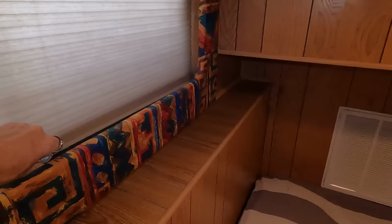So at the Headhunter head, you're just going to push these to flush, and you hear that water jet right there. Maybe you can hear that, but yeah, simple as that. So it's actually even much quieter than your typical macerator head.